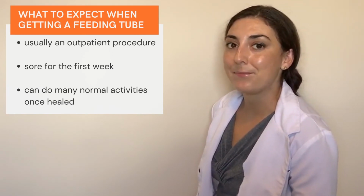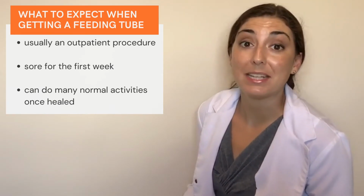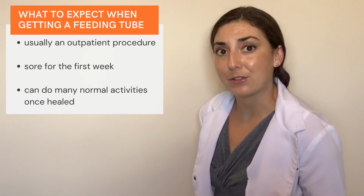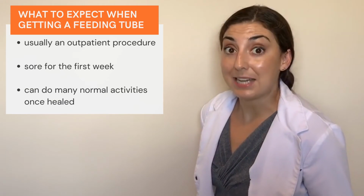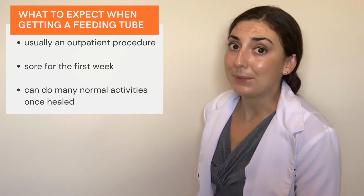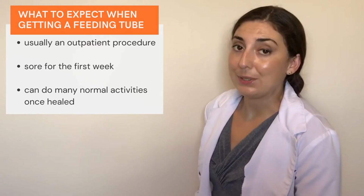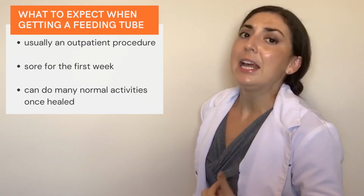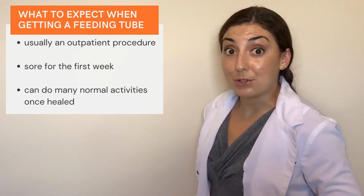When it comes to PEG tube placement, it's usually an outpatient procedure, meaning that you go to and from the doctor's office or hospital same day and home with your new feeding tube. Usually what they'll do is go into your mouth with the tube, down your throat, and then pierce it out through your stomach.